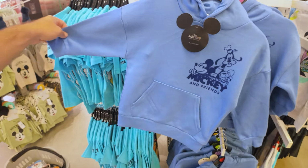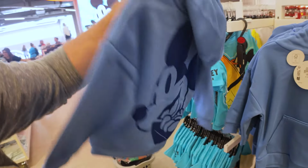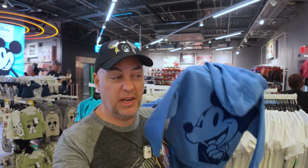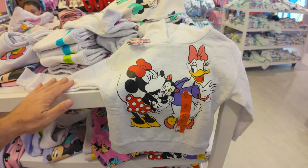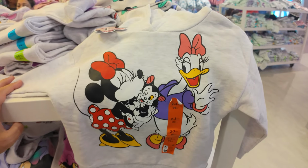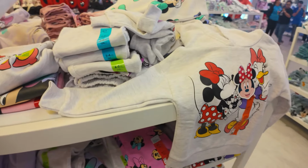Another new item. Look at this sweatshirt for the kiddos. This is like a felt print on the pocket and a felt print on the back. It's only $14. It's a heck of a deal. Look at that. $14. If this was in an adult size, we'd be buying them all day long. It's great. Take a look at this little sweatshirt for the kiddos. Oh, Minnie Mouse is giving Figaro a little kiss. Daisy Duck. $12 for that one.